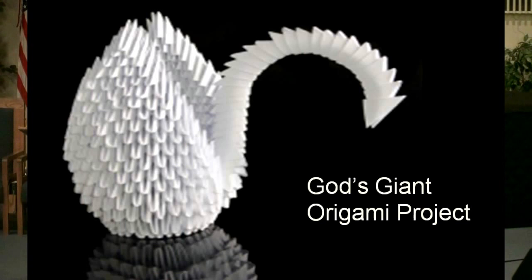But I view life, especially the process of forming a human life, as God's giant origami project. It's amazingly complicated. Embryogenesis is amazingly complicated. You start out with a flat sheet of cells and they get folded and folded and folded, and then out finally comes a baby. It's just incredible how it all works and every cell knows where to go. It's all programmed how to do that.